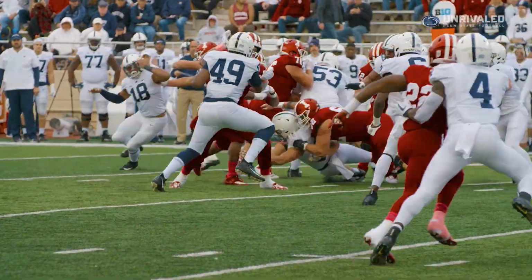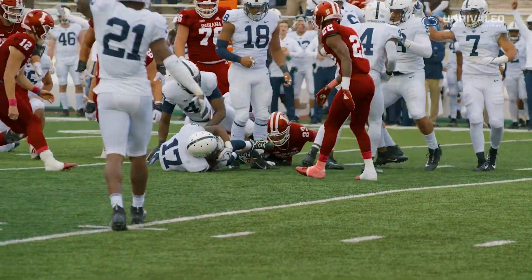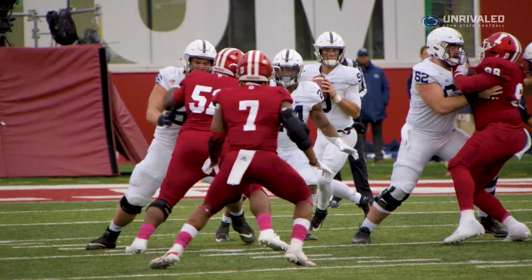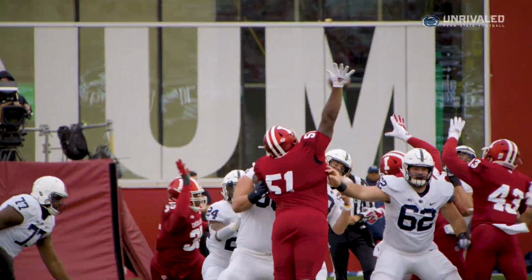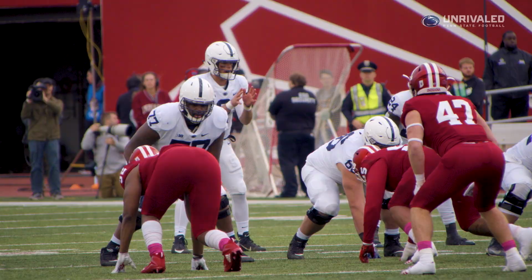Ramsey gives it to Walker up the middle. Fumbles the football. Penn State recovers. Garrett Taylor on top of it at the 23-yard line. Down the middle, high in the air to make the catch. Cam Sullivan-Brown with the play.